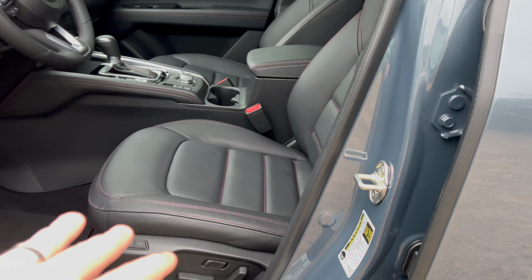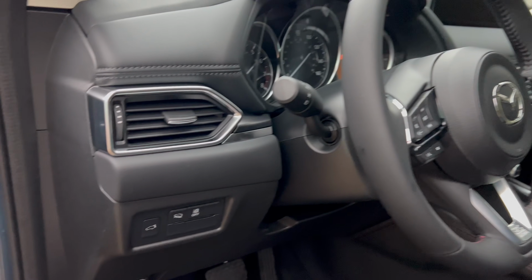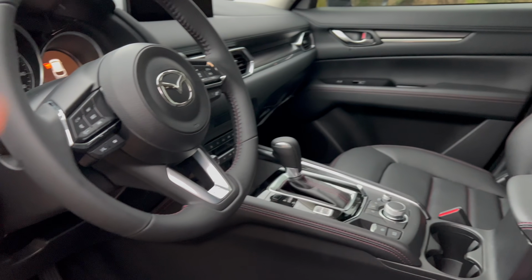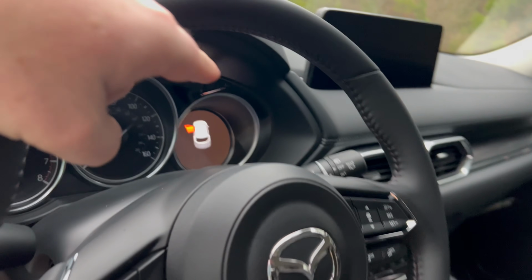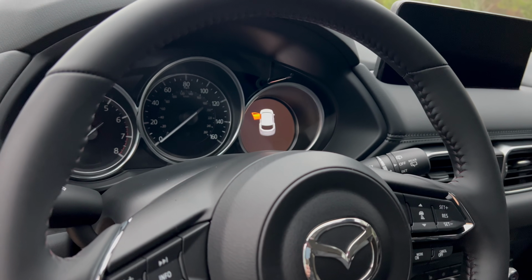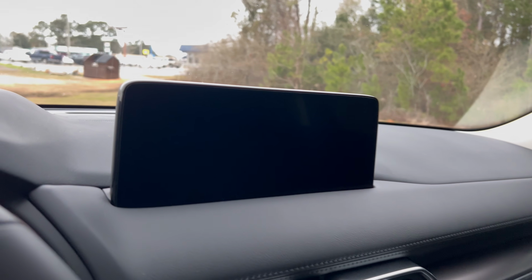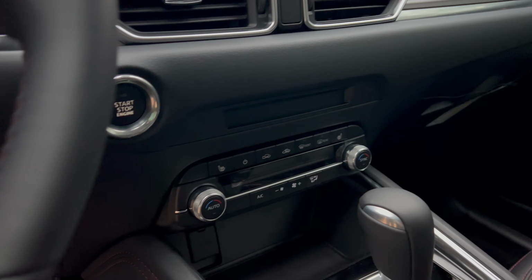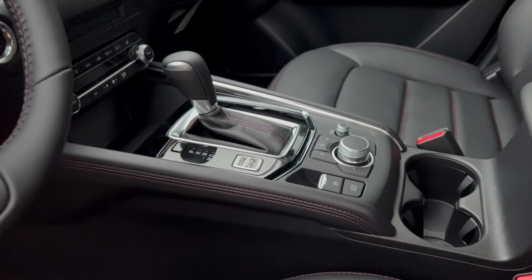We have an 8-way power driver's seat with memory. Also, and we'll talk about this a little bit more outside, but you have off-road traction assist with your standard, now i-Activ all-wheel drive on every CUV in Mazda's line. Still have your LCD display up here for warning messages, also some of those safety features. Still have the big 10.25 inch screen up there for your 7th gen system. Heated seats, dual AC, commander control.